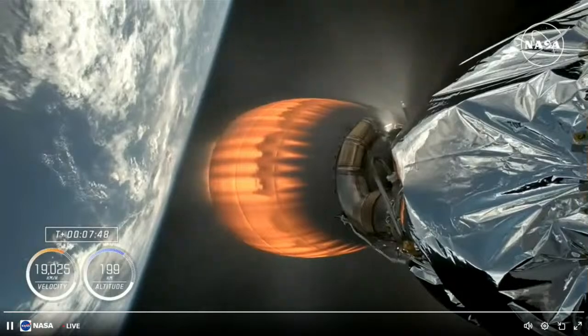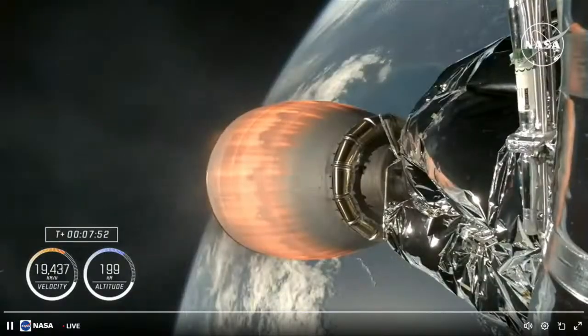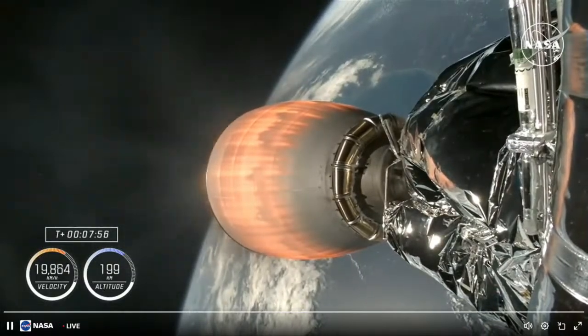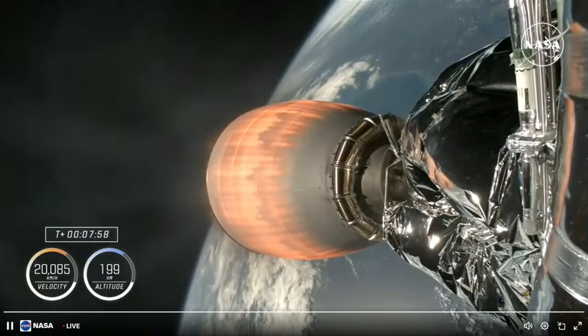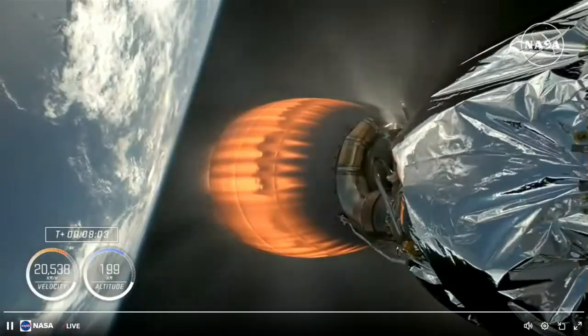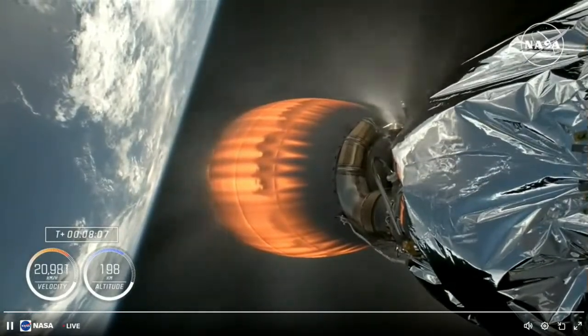So a great touchdown of stage 1 there just a second ago. And now, of course, we are continuing to follow our Crew-9 astronauts on their way to space. And we continue to get good calls for this second stage, that Merlin vacuum engine continuing to fire and propel our crew, now moving over 12,600 miles per hour and 611 miles downrange.